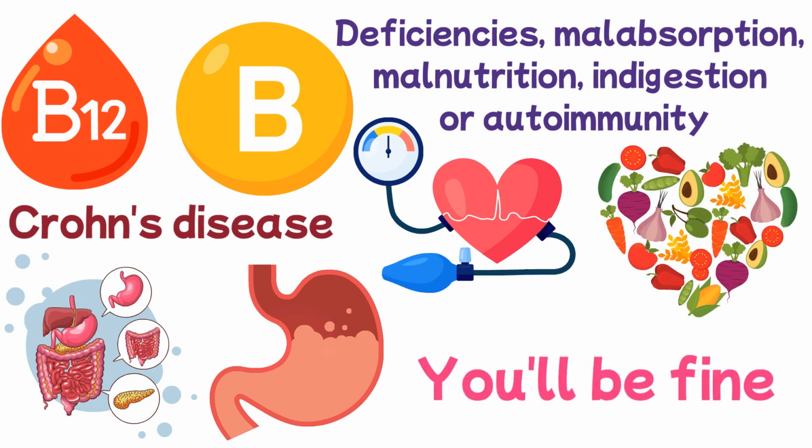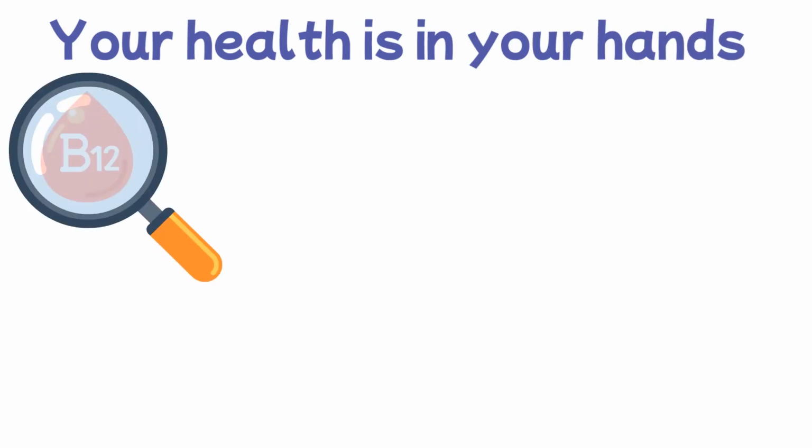Remember, your health is in your hands, and recognizing the symptoms of vitamin B12 deficiency is the first step to a healthier you.